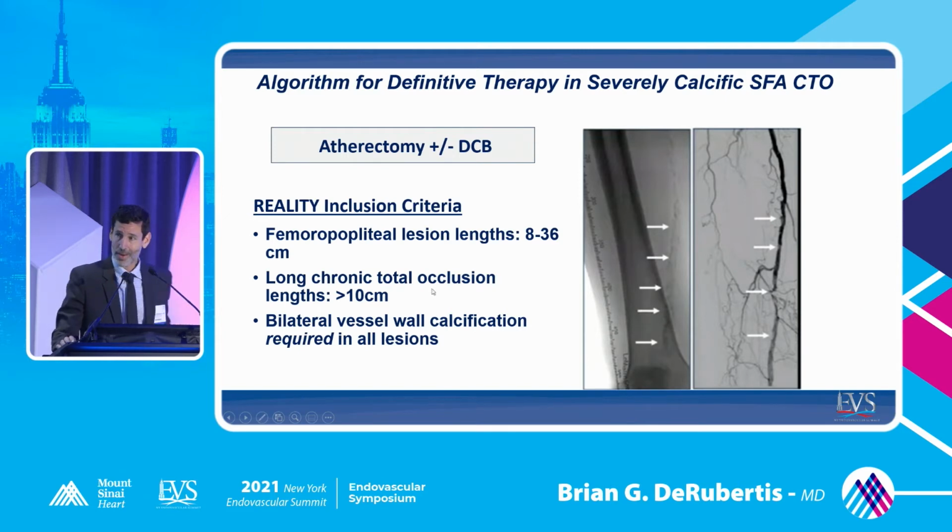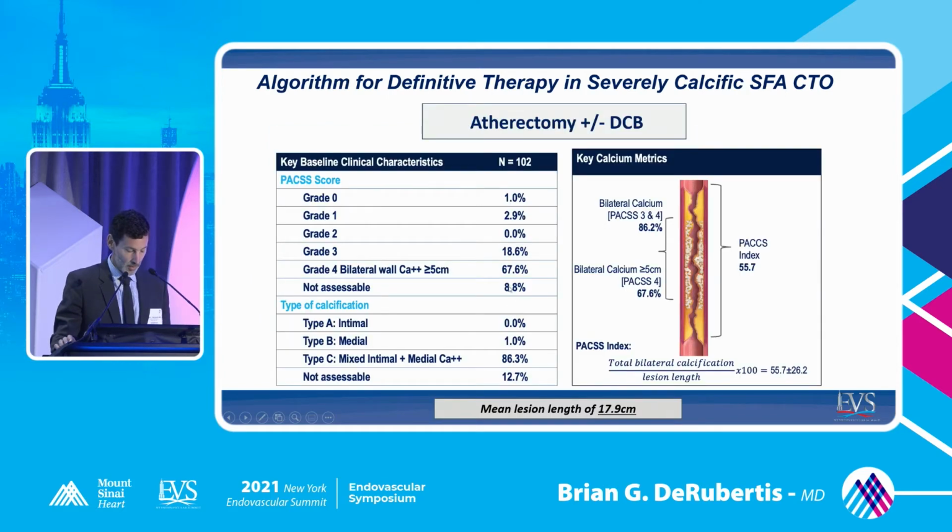We looked at this in the REALITY trial, and this was designed to basically look at the toughest of the tough lesions, so long calcified lesions, because we felt that these were the lesions most likely to benefit from this combination strategy. So in this trial, we aimed for lesion lengths of 8 to 36 centimeters, long total occlusions. And to be enrolled in this trial, you had to have bilateral calcification in the lesion. Unilateral calcification or non-circumferential calcification was not adequate. It had to really have bilateral calcification.